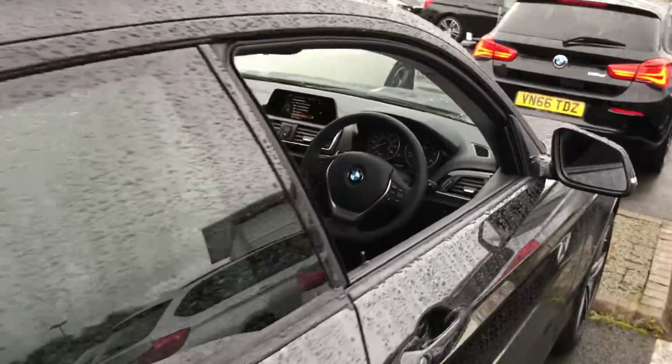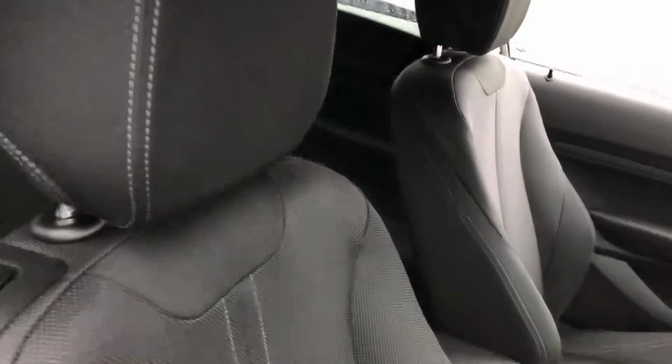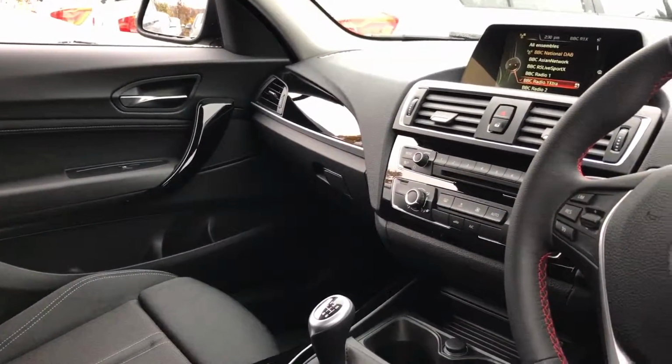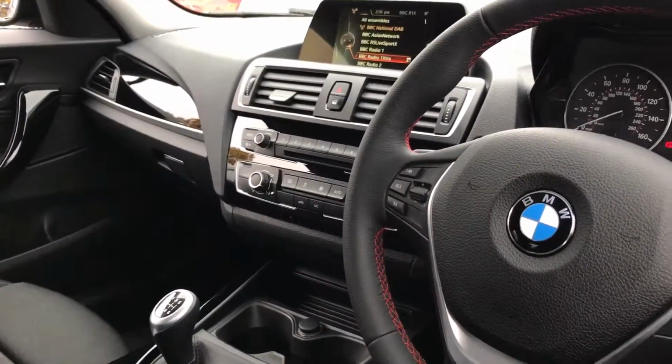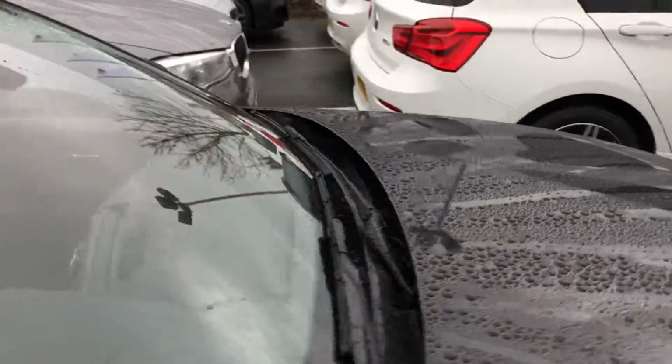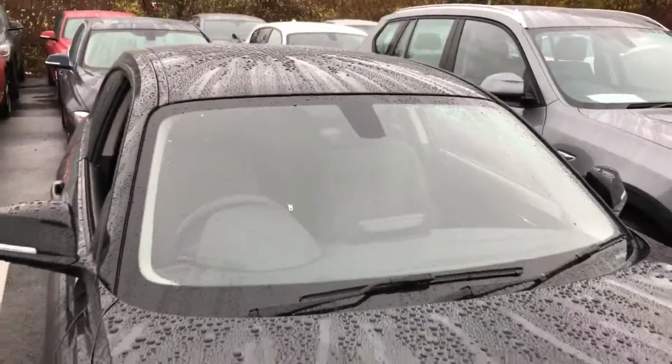Now moving to the inside of the car, a couple of nice things in here, such as sat-nav, which is standard, Bluetooth hands-free, digital radio, you can see there the 6-speed manual transmission. And the other option which is added in is the driver comfort pack. So this car also has rear sensors and cruise control.